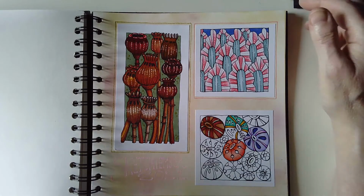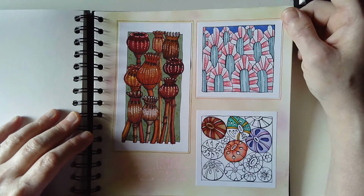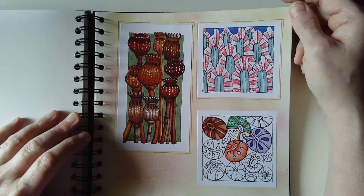Well, I have sold pieces of art, but I've never managed to say, yeah, I'm going to pop this up on the Etsy shop or advertise this as being for sale. Lack of confidence, I think.